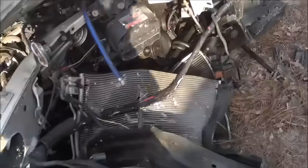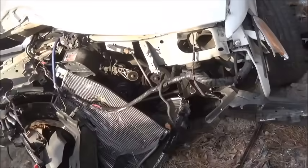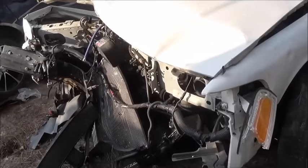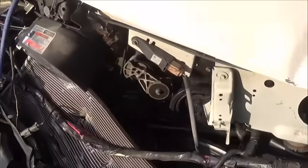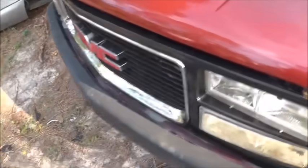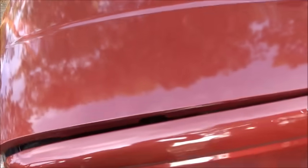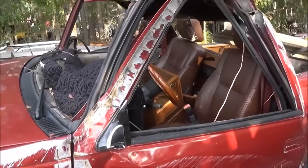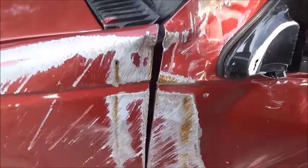Hit a telephone pole, and it broke the telephone pole. Anyway, still got the siren on it. Here's a pretty GMC, '94 model. Believe it or not, this thing flipped, rolled, and slid for a long ways. And you can see it ground all the way through in some spots.